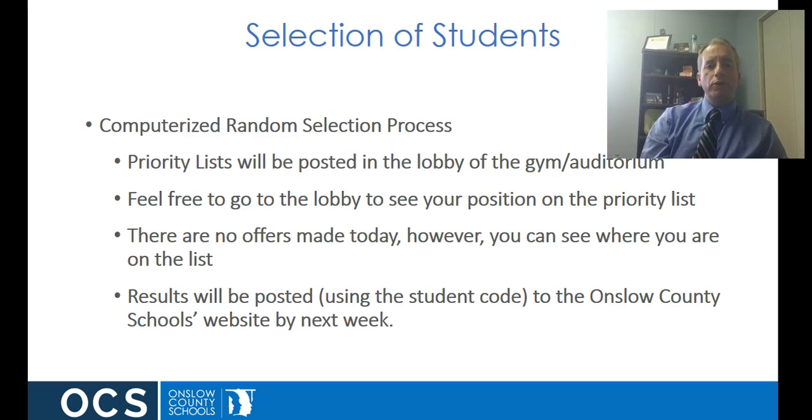One of the main reasons we do this presentation, and one of the main reasons that we do the lottery publicly, is that we want to ensure that everybody understands it is a computerized random selection process. There are no extra points for grades. There are no extra points for attendance or taking off points for behavior or anything like that. This is a random selection process. It's meant to encourage choice across Onslow County schools within our public school system.